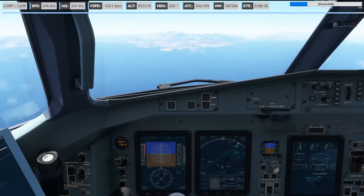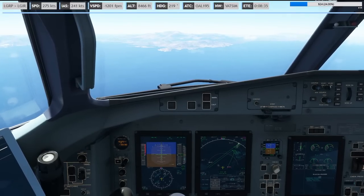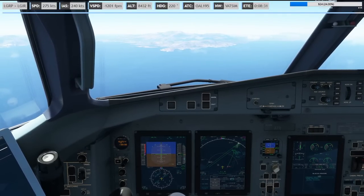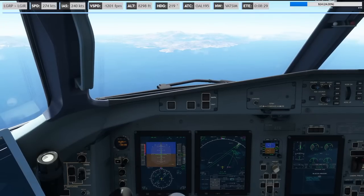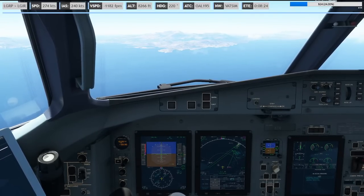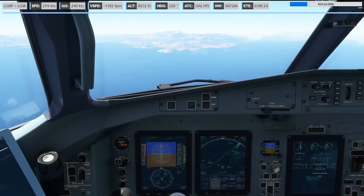Any speed for Leipzig on Yankee Mike? Leipzig, Niner, Yankee Mike. Speed at your discretion, contact tower 108.5, bye-bye. Speed is ours, 108.5. Fokker 28 coming out. Yeah, that's something I'm looking forward to. I really hope I'm going to have the time to give the Fokker a little try.